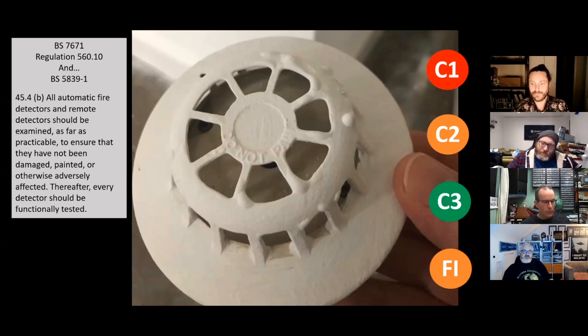But in 5839, God love them, 45.4B, all automatic fire detectors and remote detectors should be examined as far as practicable. Well, if you're there, it is practicable. If you're a competent person with 20/20 vision, to ensure they've not been damaged, painted, or otherwise adversely affected thereafter, every detector should be functionally tested. Now, if you're not there to functionally test it, that's fine, but you are there to make observations on the installation. Remember, 560.10, best endeavours.